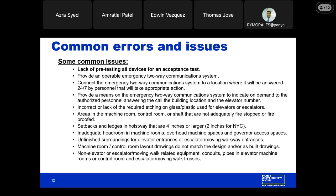Inadequate headroom in elevator machine rooms, control rooms, machine spaces, overhead machine spaces, overhead governor spaces. The code requires at minimum 84 inches of clear headroom in elevator machine rooms and control rooms. Elevator overhead spaces located in the shaft with governors require at minimum 54 inches of clear headroom. If the machine room or control room has a beam, conduit, some sort of suspended HVAC system, there must be at minimum 84 inches clear headroom to walk under the beam, conduit, ductwork, whatever it might be.